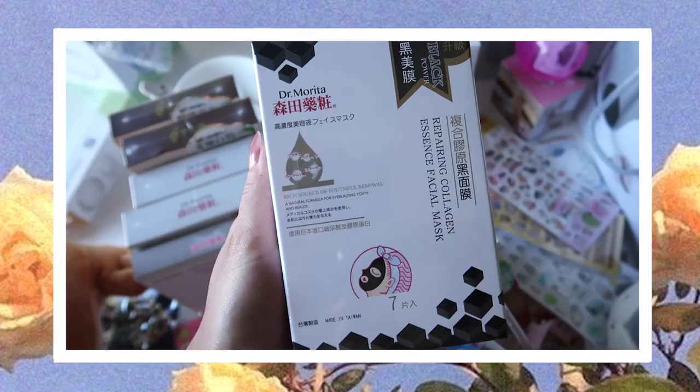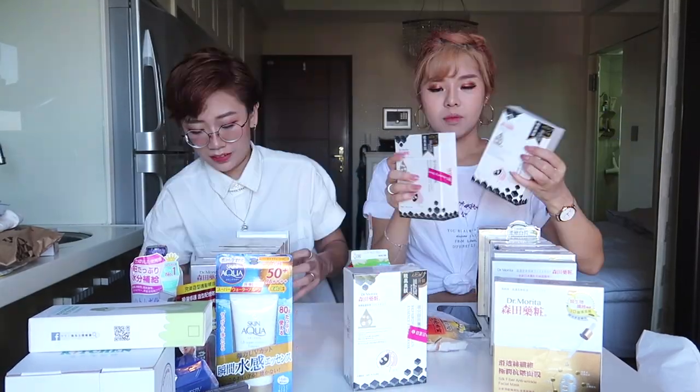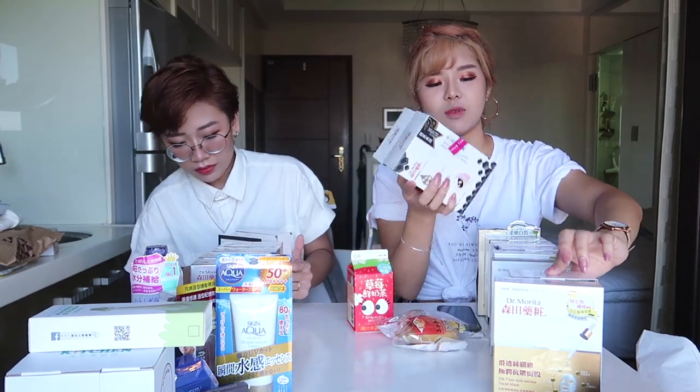I got a bit from Dr. Morita, stocking up on my favorite mask. You guys saw my previous haul video from Taiwan. I always get this Dr. Morita's black pearl mask. It's quite affordable, so usually they go for like 1 for $1, $2.99. You can get this from Cosmed, you can get it from Watsons, you can get it from anywhere.